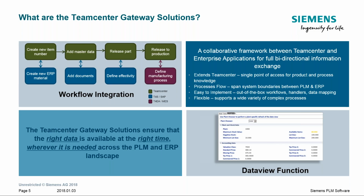We can also then integrate with other downstream systems using our T4EA application, so we can then send some of that data maybe to the shop floor systems or to other downstream systems. So the gateway provides a collaborative framework between Teamcenter and the enterprise applications. So it's a full bidirectional integration, so we can push and pull data from both systems. It enables us to expand those business processes and workflows beyond just the range of Teamcenter, which gives those users that warm, fuzzy feeling that the data they're seeing is the correct data. They're seeing what they need to see at the right time they need to see it inside their workflow.